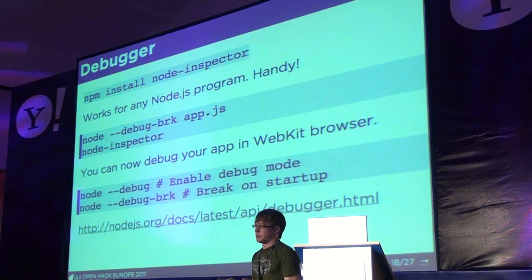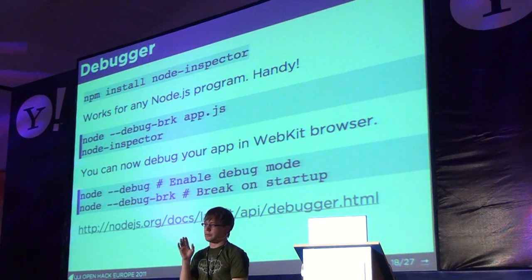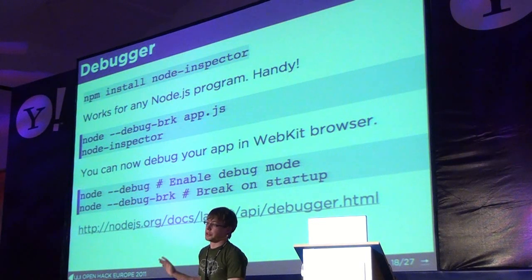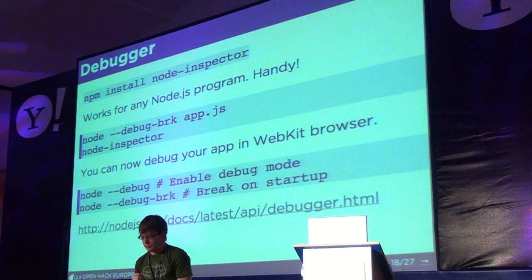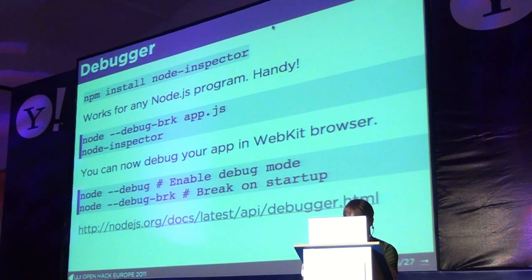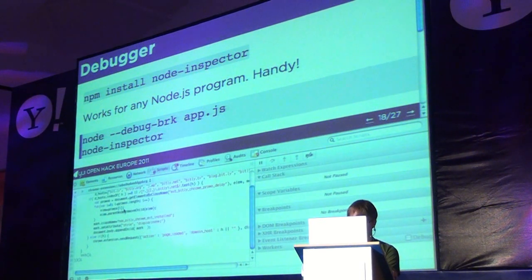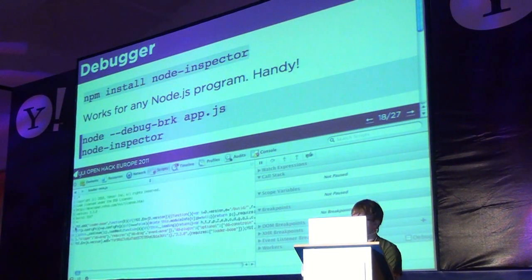So debugging is really important. I showed you some cool things, but I want to take a brief moment to show you that debugging can be really awesome with Node Inspector. Everyone's familiar with the web browser, where you go to the scripts panel and you can load up a script and debug it. You can do this with Node. You get the same WebKit-style debugger with Node Inspector.